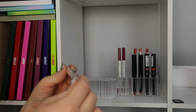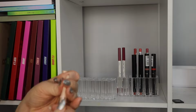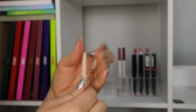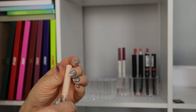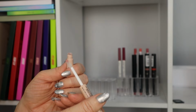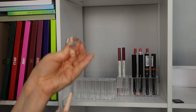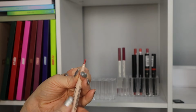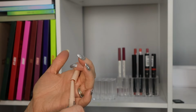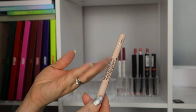Then this is the Revolution. This was one that had a lip liner on one end and then a thing to seal it on the other end. But did it really? I don't know. Is there loads of product in that? I'm gonna declutter it. I don't ever use it, and I don't know if it necessarily seals the colour in like it says that it will.